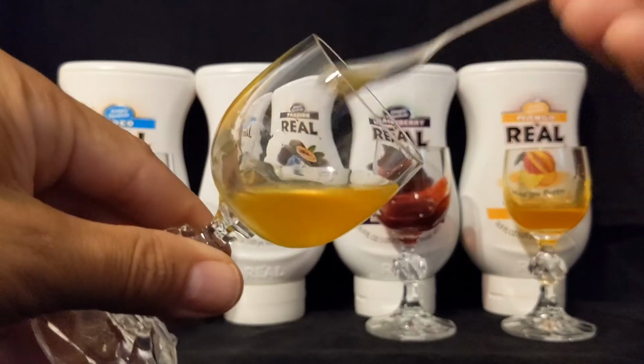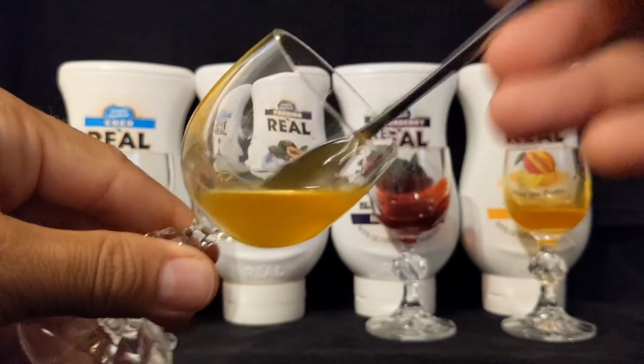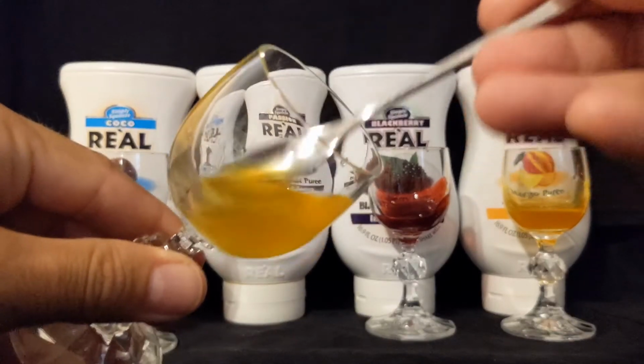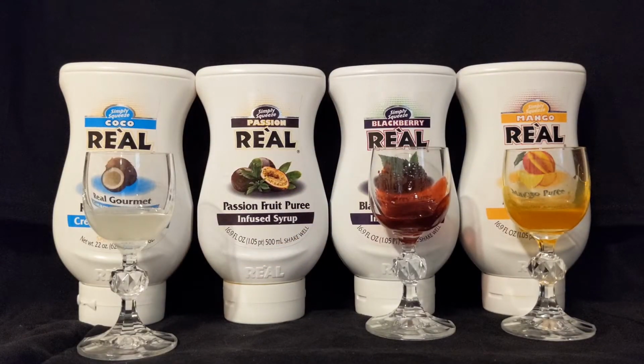Taking a look at this passion fruit, a little bit more watery than the other ones. Definitely a lot more watery than the other ones. Taking a smell. Smells like fresh passion fruit. Absolutely. Let's take a taste. Okay, hold on. So, the smell of passion fruit, definitely there. But taste-wise, and I eat a lot of passion fruit. Maracuya, like I do. I really enjoy it.